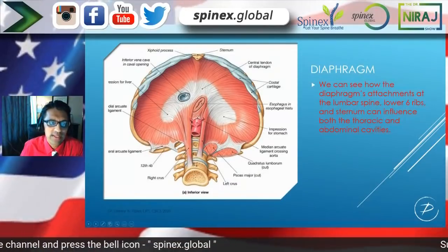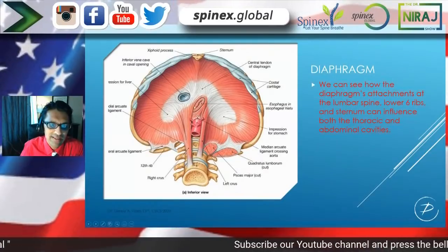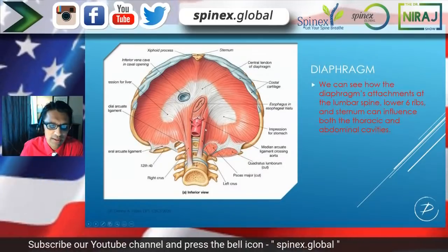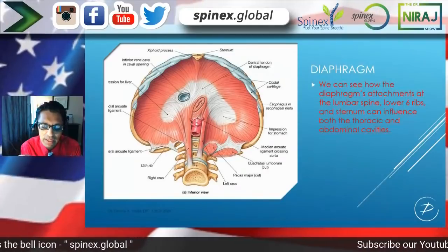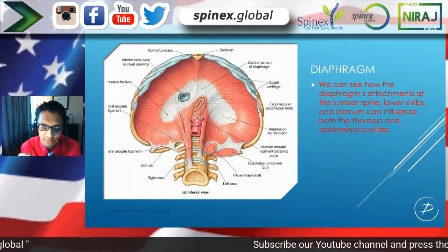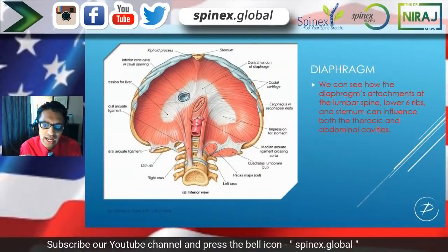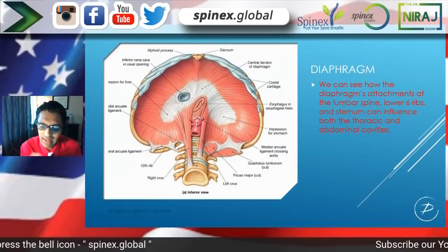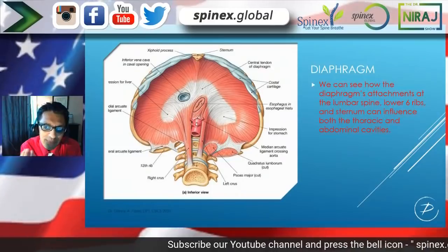Look what goes through the diaphragm: the inferior vena cava, the esophagus, the aorta. So think about this, guys. Think about even yourself. How many people do you think have acid reflux? How many people have GI issues and say, oh, I have acidity? Everybody in India says, oh, I have acidity. And you're thinking, why?